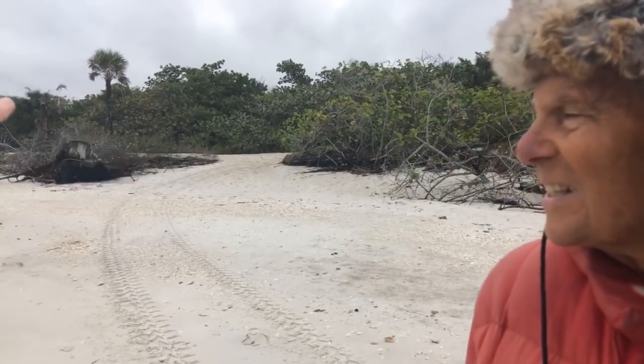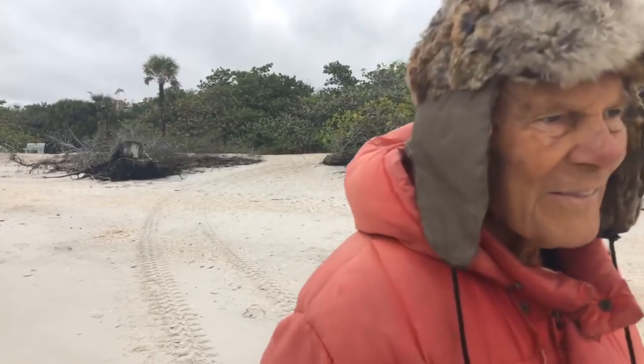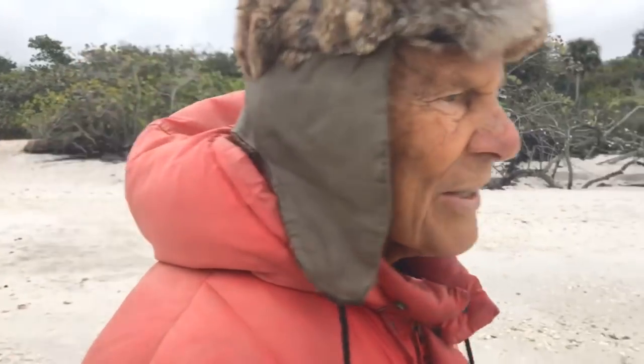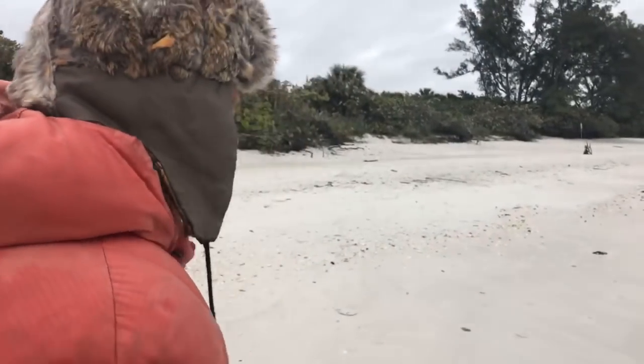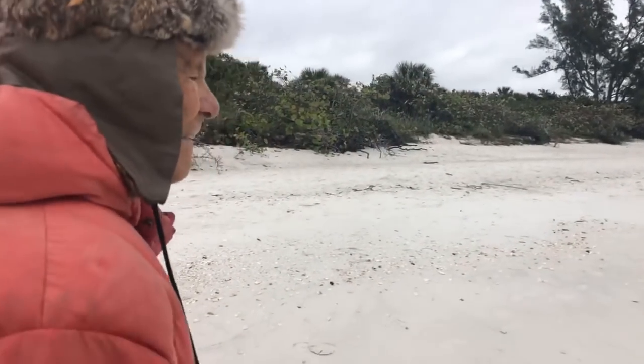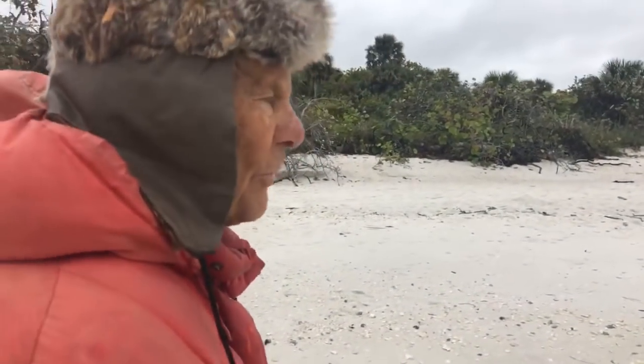Yeah, just all these trees. No buildings. What a wonderful time, isn't it? I love it down here. Can you imagine what it was like down here before it got settled? What Florida was like? The wilderness. They used to have automobiles that could run on this beach too. There was places. It was a park.